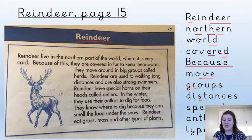So after the word groups, we have got the word dist, and this is very tricky at the end, year 1. This word says distances, distances. So see if you can spot that. Okay, the next word has got the sp sound at the beginning, and then it's very tricky in the middle, but the word says special. So well done if you got that word, special.